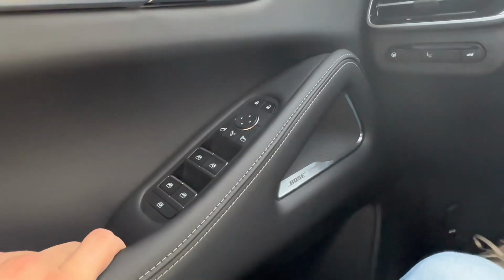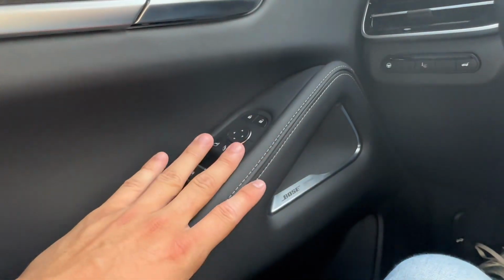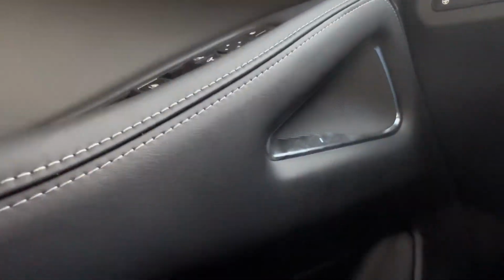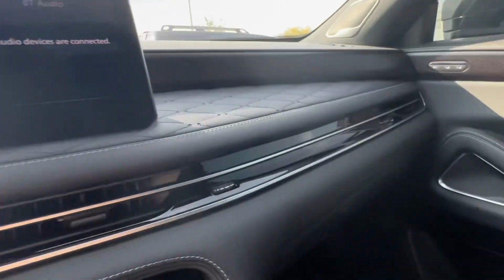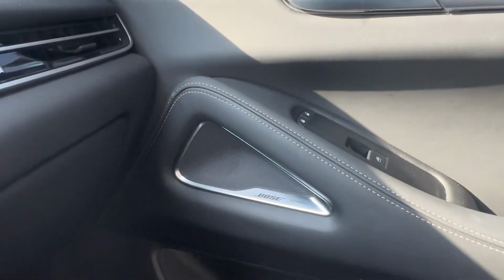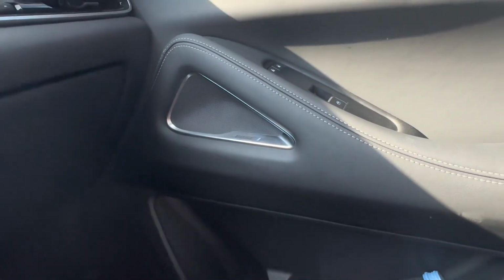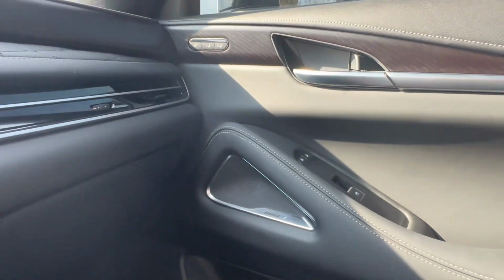Right, so the sound system in this car is fantastic. You've got the Bose Performance sound system, which is across the whole car. But what they've done here with the speaker, let me show you the other side. They've actually made it fit, custom made inside the side panel of the door. That is just beautiful. I love that. That looks really nice.